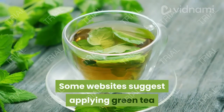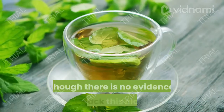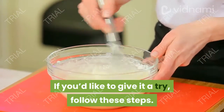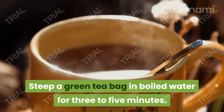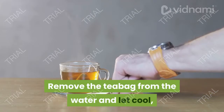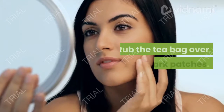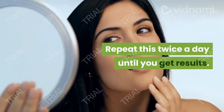Some websites suggest applying green tea bags to dark spots for a lightening effect, though there is no evidence to back this claim. If you'd like to give it a try, follow these steps. Steep a green tea bag in boiled water for 3 to 5 minutes. Remove the tea bag from the water and let cool, you don't want to burn your skin. Rub the tea bag over your dark patches. Repeat this twice a day until you get results.